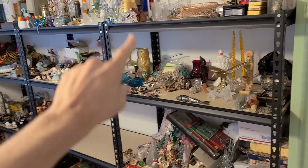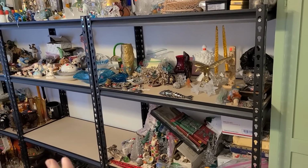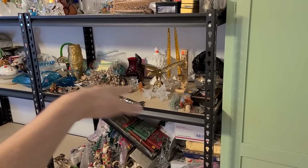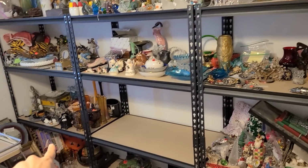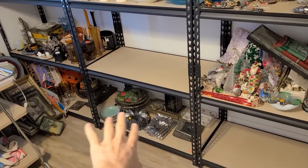On here I have a mixture of things that I sell, and I kind of have them grouped up by like items. So Christmas stuff here, like, I don't even know what that is, glass and stuff, a mixture there. I've got a lot of glass things up top in the center, and then also down there some fall things that will be sold later, and then some random odds and ends here.